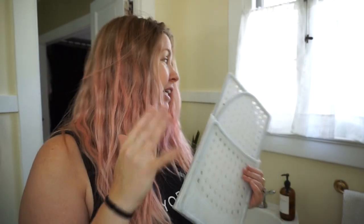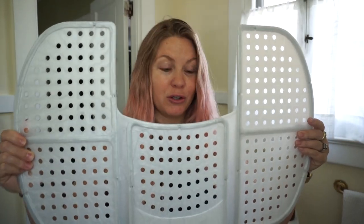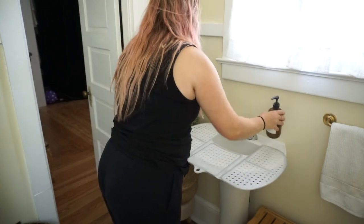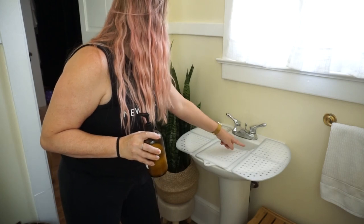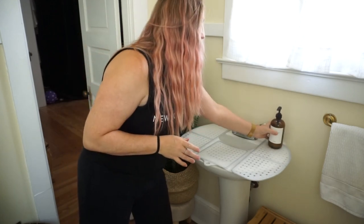Okay, I found an Amazon product that has been a total game changer for me and my small bathroom, and having pedestal sinks throughout the house. So this thing looks like this, and it goes on your sink. Let me show you. You just open it up like this, and it goes right here, and I lift my soap up. I don't push it all the way up against the wall. I bring it out so I have a little bit of room to turn the water on if I need to wet something real quick. I put my soap back, and this has been such a game changer for me to get ready in here to do my hair, because now this is what I do.